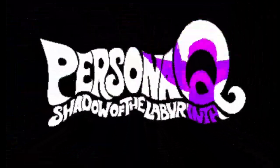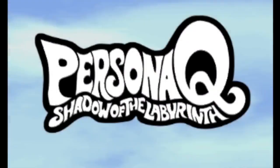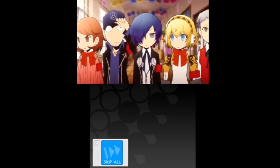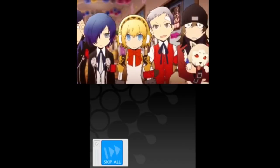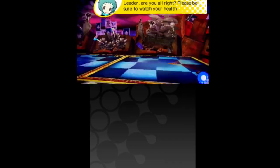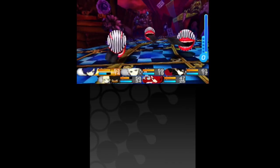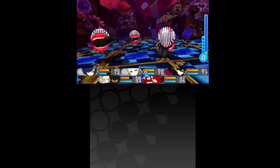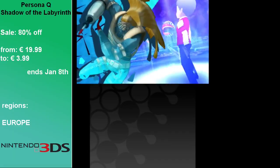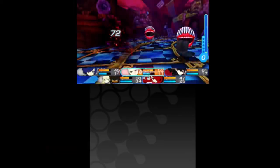Next is Persona Q Shadow of the Labyrinth. Unfortunately, the sequel is again not getting the discount. The Q games are pretty much the Persona take on the Etrian Odyssey style of dungeon crawling, but much more fleshed out in terms of the story and characters, and this one mixes characters from Persona 4 and 3 together, so it's guaranteed to appeal to fans of the series. It's getting a substantial 80% discount, going for $3.99.